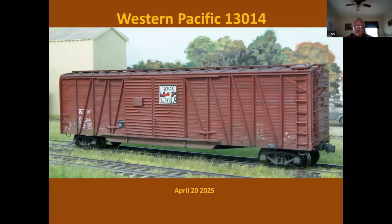Okay, now we're going to get to a different one. This one I just did now. This is the one I finished up that I decided to throw in the presentation. This is done with the original numbering system, and the lettering was white on the original cars.